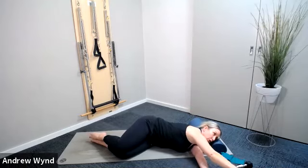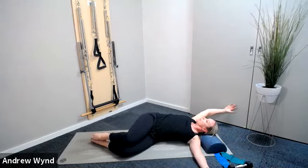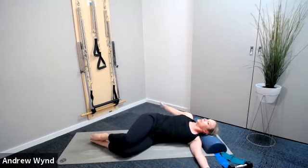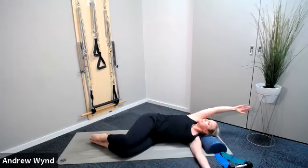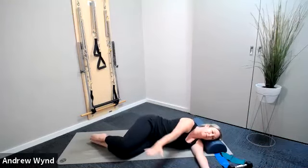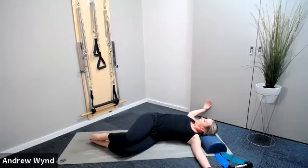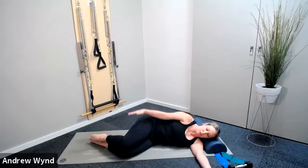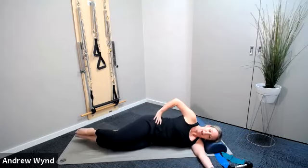We're just going to circle that arm above our head into a windmill. Bring it all the way down to your hip. And again, just 3 really nice big windmills, still moving through our thoracic spine and our shoulder. And close. Lovely. Now with your legs, I just want you to straighten them out a little bit.